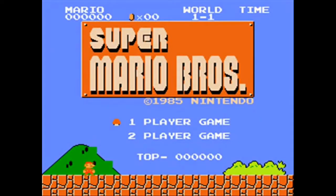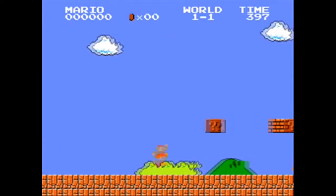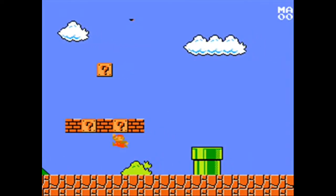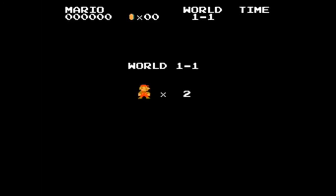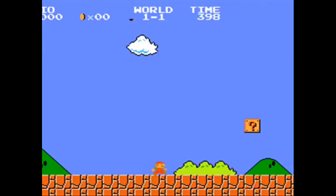Alright, Super Mario Bros. was released for the NES in 1985 in North America. The game pioneered what great side-scrolling platformers could do, with its tight controls and... Well, these old games could be a little finicky once in a while. Resetting should fix it. Anyway, so Super Mario Bros... What's going on here? Well, sometimes you gotta do a little extra maintenance.